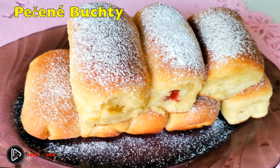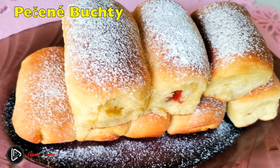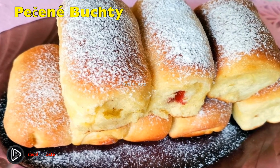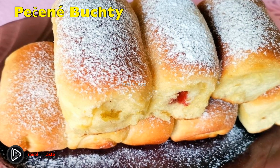Pečené Buchty. Baked sourdough buns filled with sweet plum jam and sprinkled with powdered raw vanilla sugar are a classic Slovak dessert. The buns are filled with jam and baked close to one another in the oven. Once the dough rises, the sides of the buns touch one another so it bakes in one piece, almost like a cake made of buns.